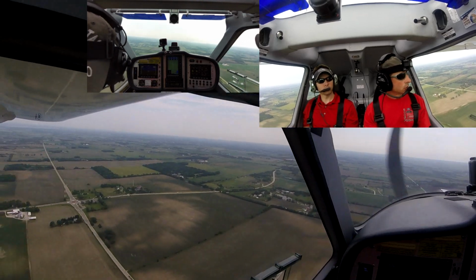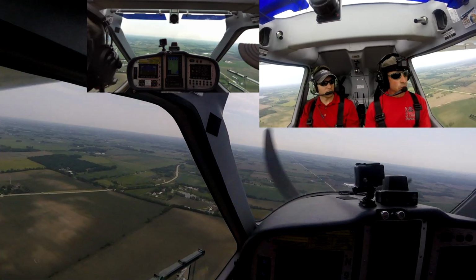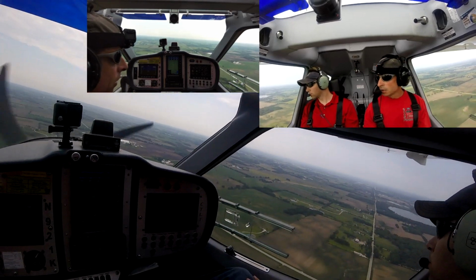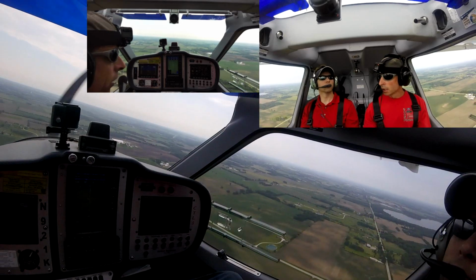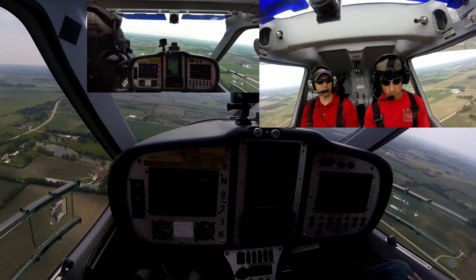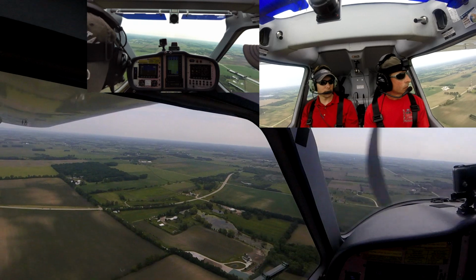Mayday, mayday, mayday, 921 kilo, going down into a field, engine out, about 2 miles northeast of Eagle Lake. Roger that, 921 kilo, squawk 7700, and report how many on board, and color of the aircraft.